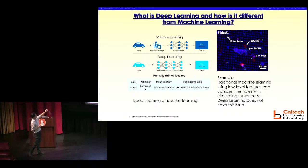Deep learning is different in the sense that instead of having this manual feature extraction, you incorporate that into the neural network itself. So you don't have a human involved in this process, but instead you let the deep learning system utilize self-learning to figure out what features are interesting to look at.